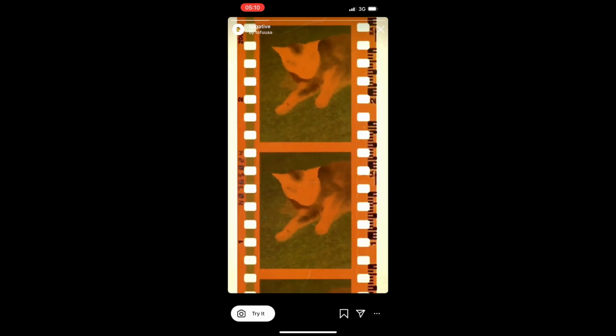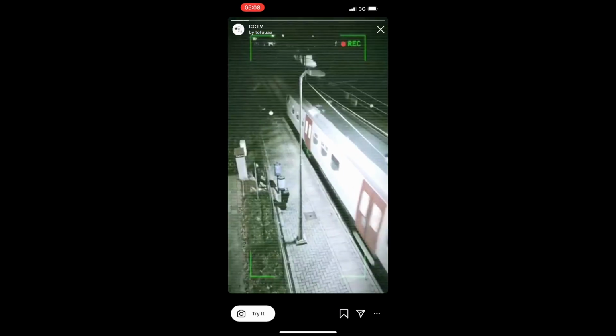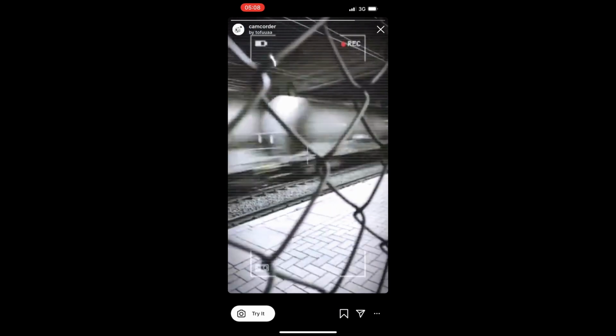Some of the most interesting effects on this page are the frames, a few inspired by classic film strip and others recreating the style of public camera CCTV footage to create an eerie sense of being watched that could almost certainly be used by creative people on Instagram to tell some really interesting stories.